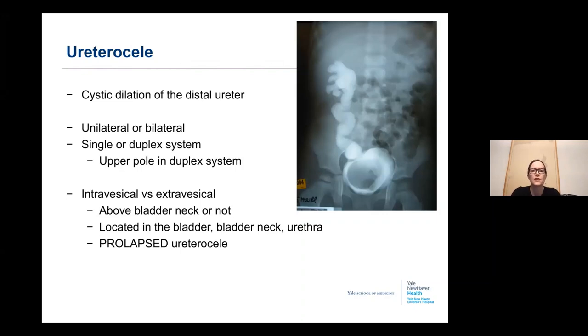So going into each etiology separately, the ureterocele is the cystic dilation of the distal ureter. This is a large intravesical ureterocele. They can be unilateral, bilateral, single system, or duplex system. They are associated with the upper pole in the duplex system. And although there's many different descriptions, cecoureterocele, sphincteric, cecosphincteric, stenotic sphincteric, the most important factor to take home would be intravesical versus extravesical, and that's whether it's above the bladder neck or not. And that is going to affect your repair.